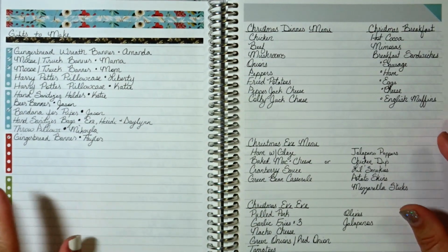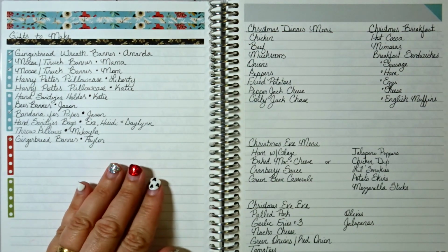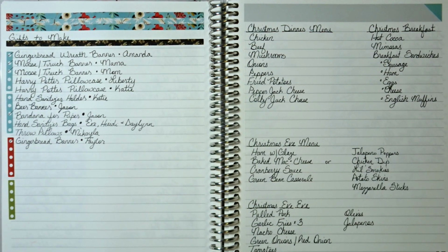So this is a page where I wanted to write holiday gifts that I wanted to make, and I didn't get to everything, but I never do. I have an embroidery machine that I like to make a lot of fun things with. I could probably show you one right here because my embroidery machine is on the same table that I do all my planning at.